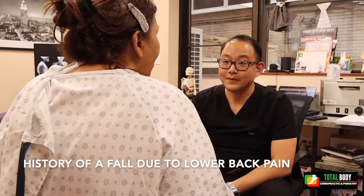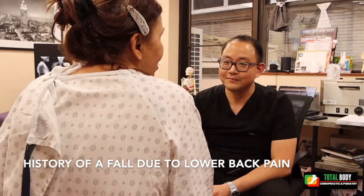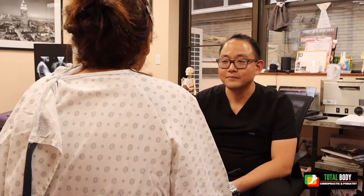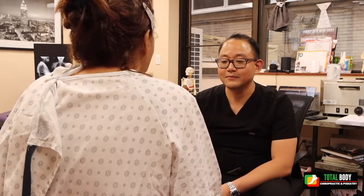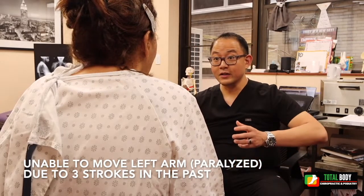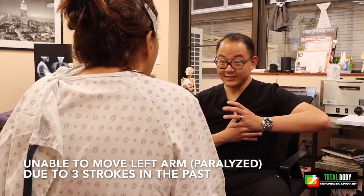Yeah, the lower back was from when I fell some time ago. When did you fall? That was before I had a stroke. Gotcha. That's a long time. And then because of the stroke, you cannot really move your left arm as easily.